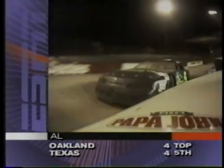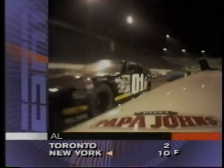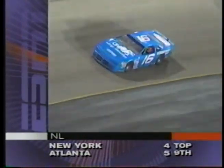There's Rich Fickle, the terminal truck Ford, number 5. Al Goodson, the points leader. Al Goodson in the car number 16 won last week in South Boston, Virginia. 69-point lead over Cope and Bigley. There's a look at Goodson.